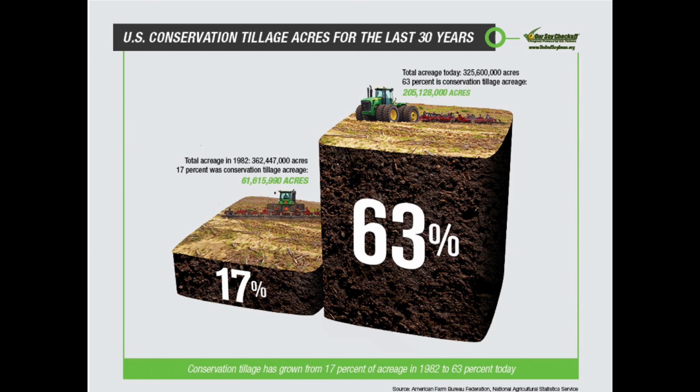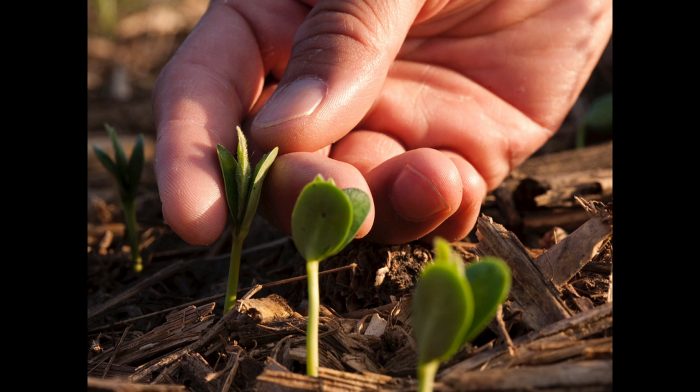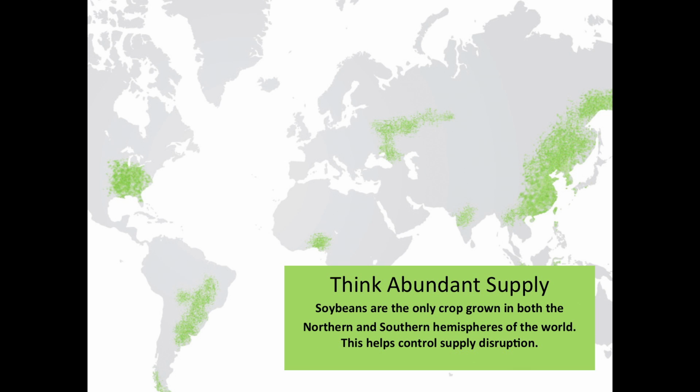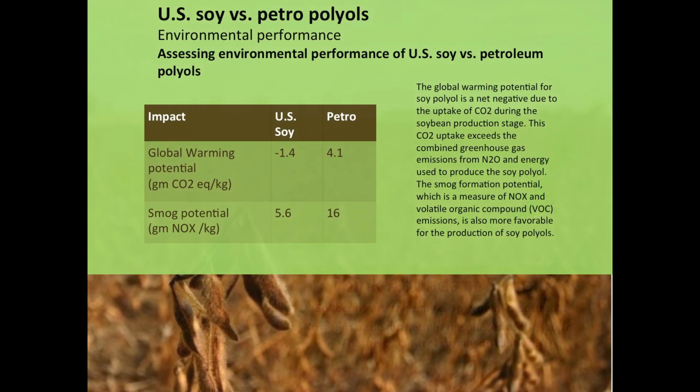These days, most soybean acreage in the U.S. uses conservation tillage, which disturbs the soil less and reduces farmer fuel usage because they make fewer trips through their fields. Unlike fossil carbon sources, soybeans capture carbon dioxide from the atmosphere. And soybeans are renewable, so they provide manufacturers with a sustainable supply source they can rely on. Grown in both hemispheres of the world, there's always a soybean harvest right around the corner. But there's even more to love about the magic bean.